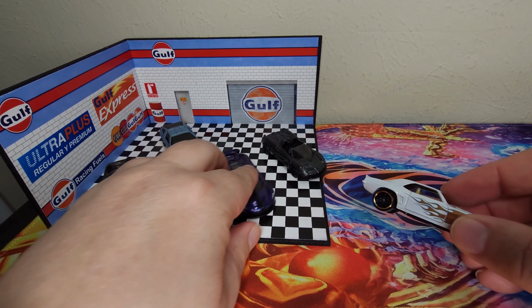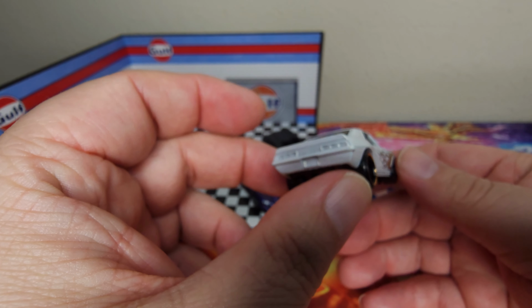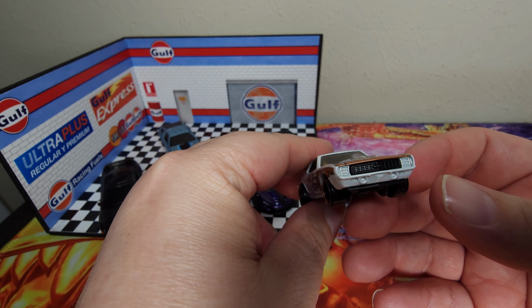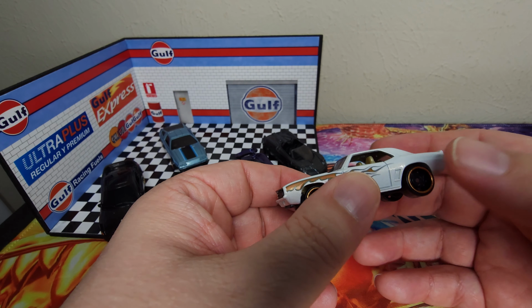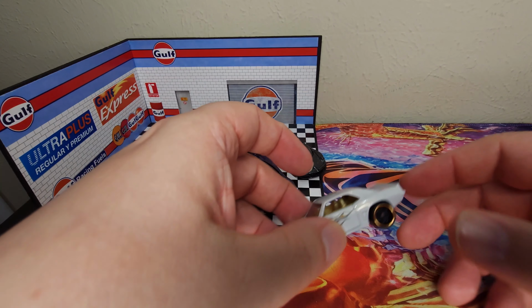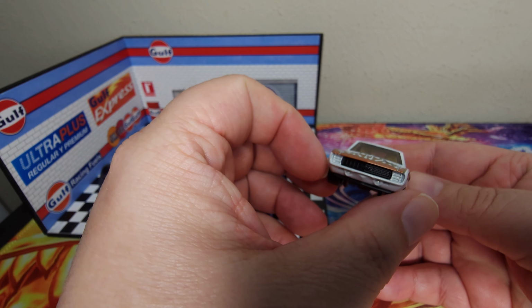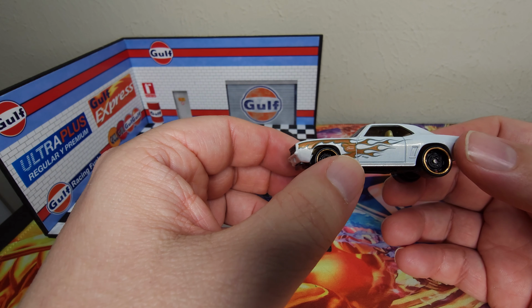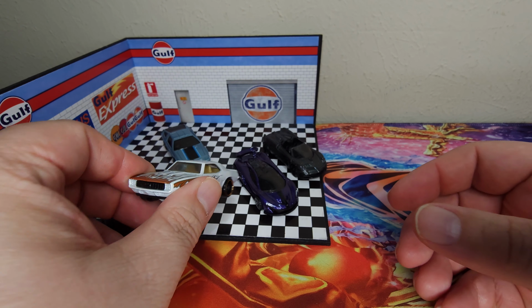And another one of my favorites, as I'm going to leave those two for last, the paintwork on this Dodge. Oh my gosh. Actually, no, it's a Camaro. I'm sorry. Look at this. The badging on the inside looks really nice. The wheels, it rolls pretty okay compared to the DeLorean. The DeLorean moves a lot better, but I love the paintwork on it. I love the casting. This is actually one of my favorites out of all these right here. This is a beautiful, beautiful car.